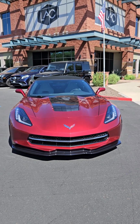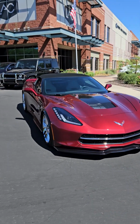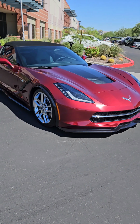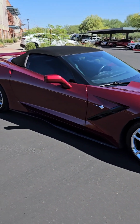This is our 2016 Chevy Corvette. This vehicle has about 15,000 miles on her. Beautiful ruby red color. Absolutely stunning car.